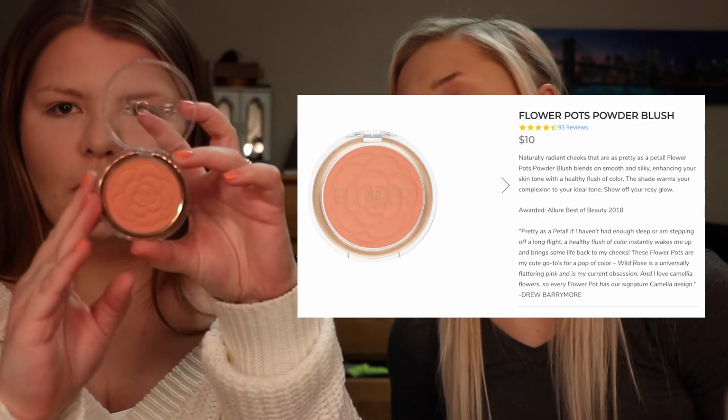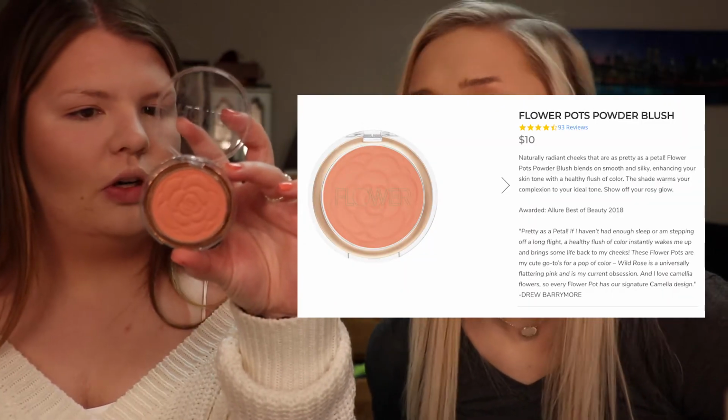And then this is an affordable version from Flower Beauty, and this one is the Flower Pots, and it's in Peach Primrose. I would use this one if I were you because it's a little bit peachier. I mean, you can use whatever the heck you want. It's just some are more flattering than others.